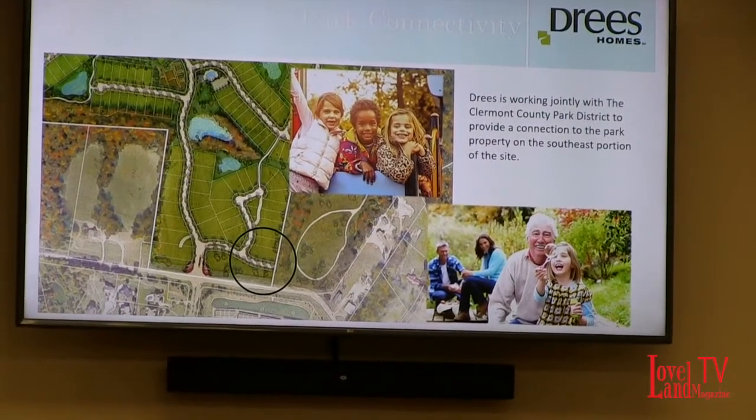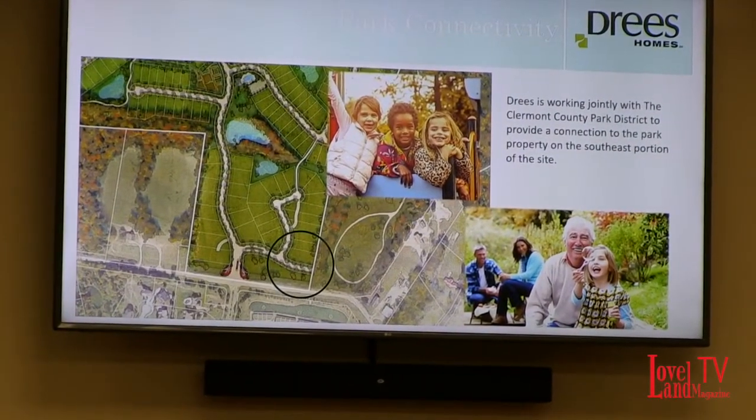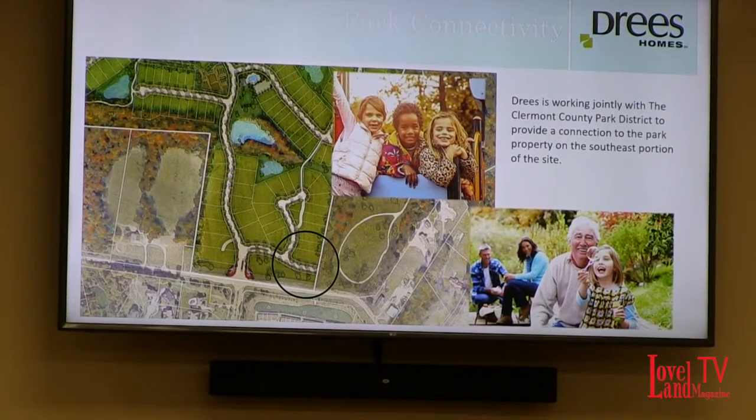One of the biggest selling points of this property is the park that's going to be adjacent to it. We've been working closely with Claremont County Parks, and we're working jointly to provide a connection to that park, so they would come in off of our entrance off of Oakland Road. After going back and forth, it's really difficult for them to access their park from their own site, which is right on that bend, because of the sight distance and some of the issues.